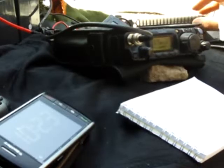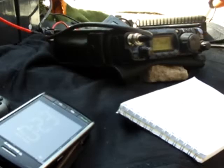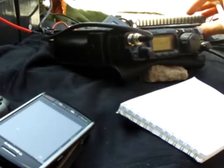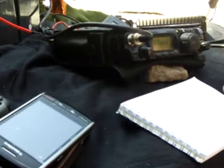I'm going to kick my amp off. My amp is now off. Do you still copy? My amp is back on. How was the copy in there? Strong copy, Andrew. S7 here. You're really strong copy with the amplifier. Copy that? Roger that.